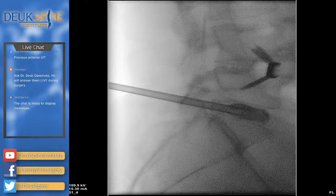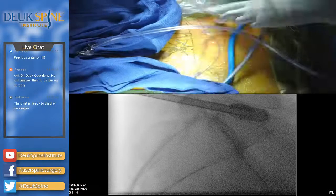So the pressure inside the disc, we call it intradiscal pressure, is high. Why is it high? Because he's got a lot of swelling going on inside the disc from all the inflammation from that annular tear. So the annular tear is inflamed, and that's why people get back pain. It's the tear in the disc. It's not the herniation itself, but the tear that causes all the pain. He has a tear in the wall of his disc called the annulus fibrosus, and that tear is what's causing the pain he's feeling because the tear itself is inflamed.